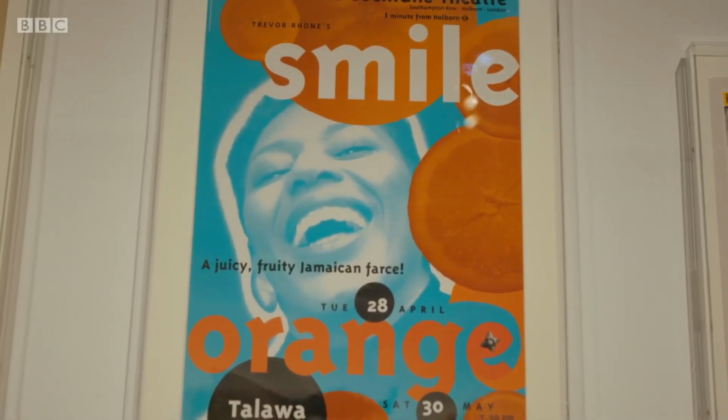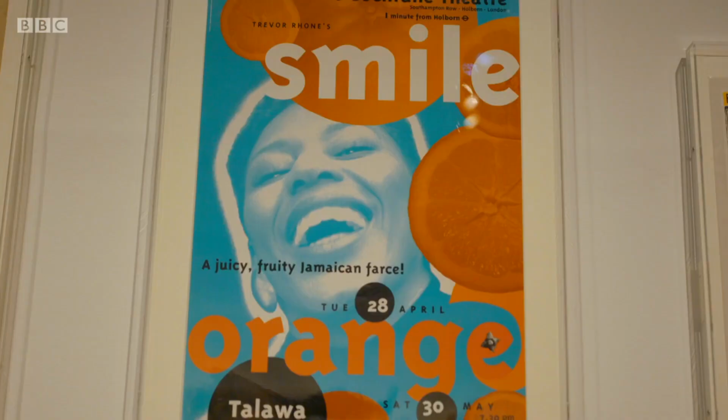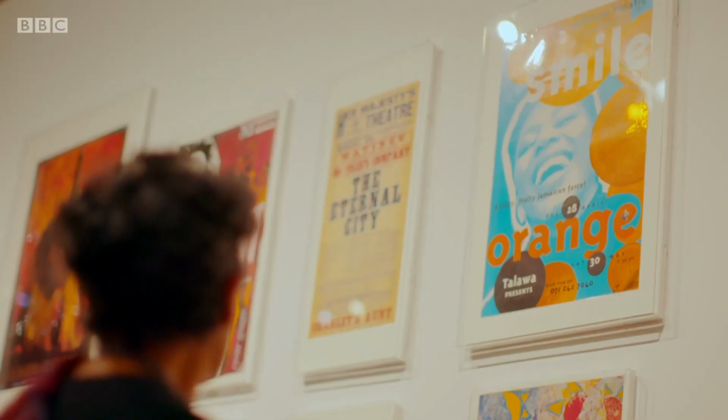I sincerely hope some of the people who came to the Cochrane Theatre to see Smile Orange and laughed and understood it will come here and look at the poster in all its glory and see what it was trying to do and what it hopefully, now with this poster in this grand place, has succeeded in doing.